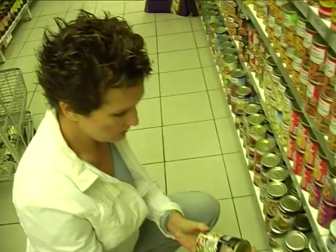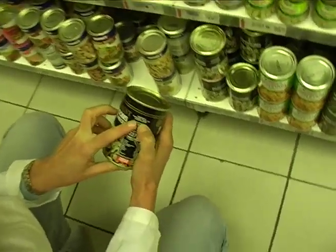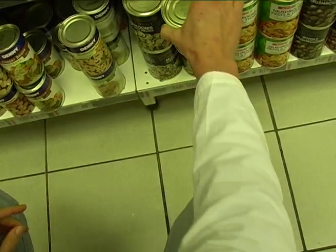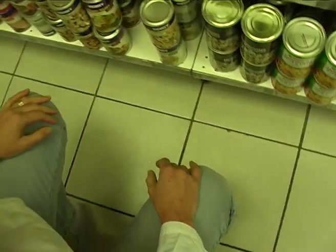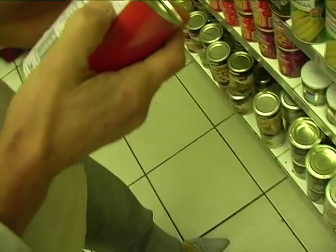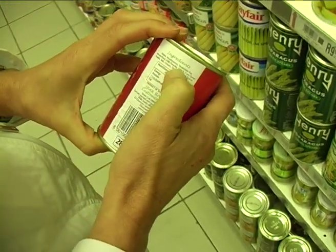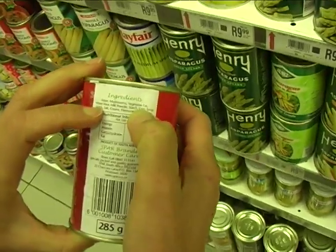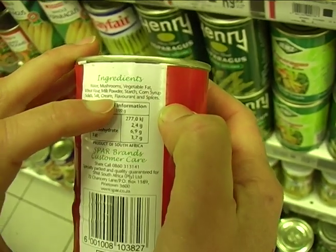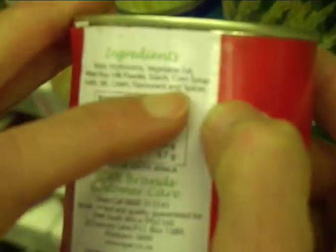Let's take another look at one here. Also, mushrooms, water, salt, and citric acid. That's safe. You start running into problems when the mushrooms are in a creamy sauce. That's when you start getting into creamed mushrooms, for example, like this. You've got the water, the mushrooms, but now you've got vegetable fat, wheat flour, milk powder, starch, corn syrup solids, cream, flavorants, and invariably that's MSG or monosodium glutamate, spices.